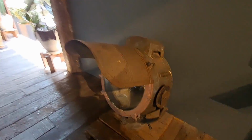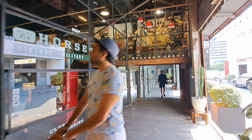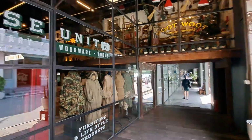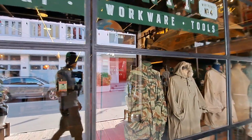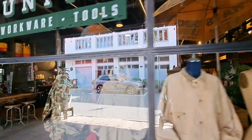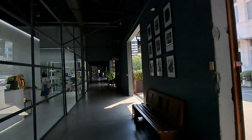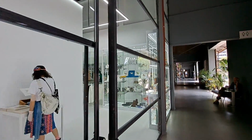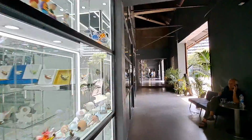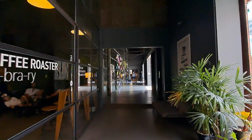Oh, I love these lights. So this shop here looks like an antique shop, but it's new stuff. It looks like antique, but that Coca-Cola fridge is definitely original, 200,000 baht. So here is the Richelin, a very funny name for it. Michelin figures. Nice big coffee shop.